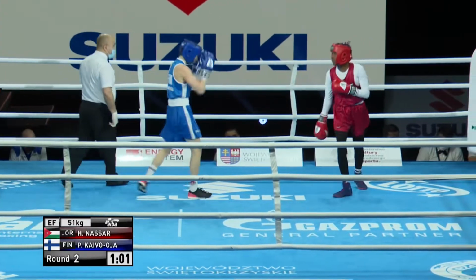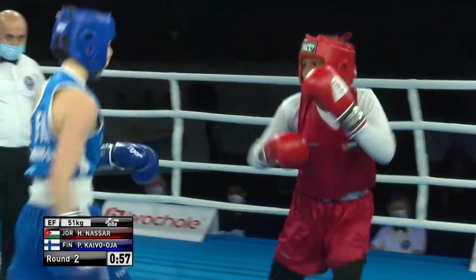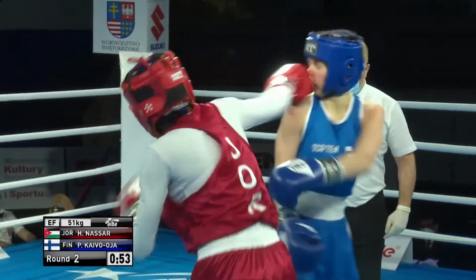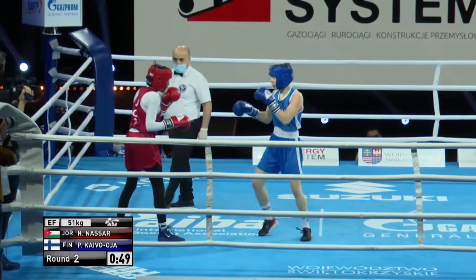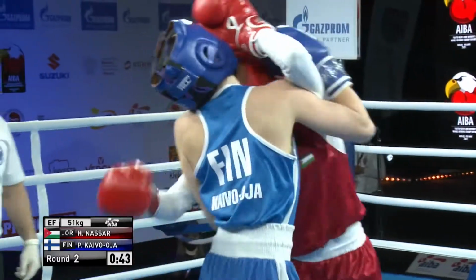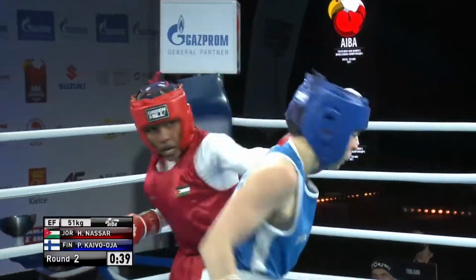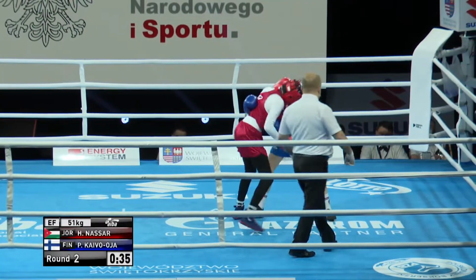Minute to go in round two. And NASSAR just goes for a little bit of a walk. 1-2 again, just catches her on the way in. She could get the stoppage here, KAIVO-OJA, I think, if she just put her foot down and started to let her hands go a little bit more. I don't think the referee will take too much encouraging to step in for a standing count before long. Nice 1-2 again there. And she's just getting pinged here.